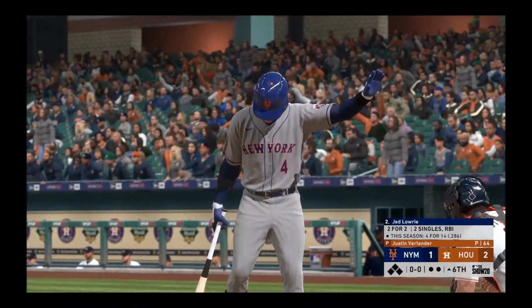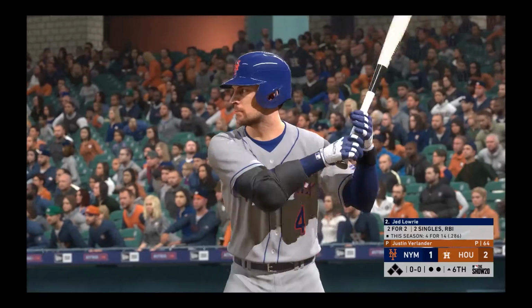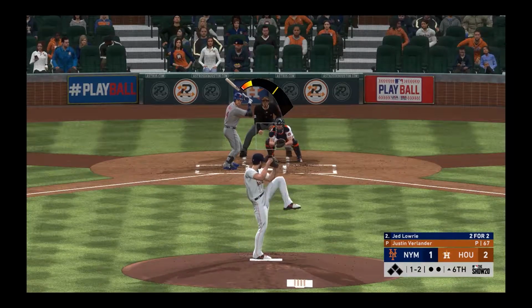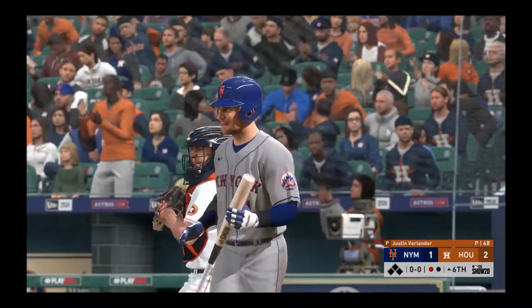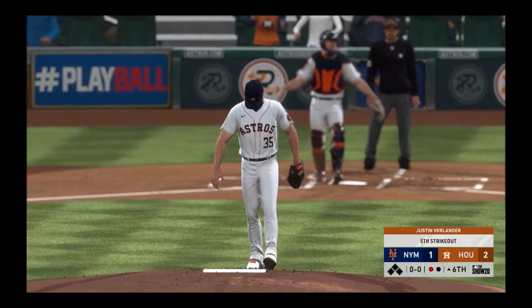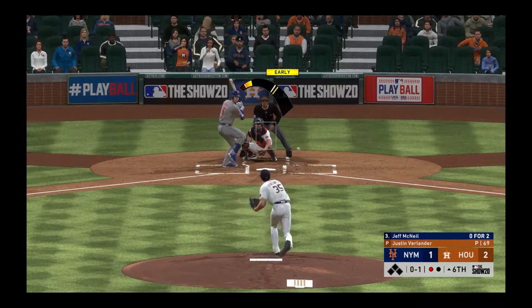Top of the 6th now, we go to Jed Lowrie, who's 2 for 2 today with 2 singles and an RBI. So he's looking to make it 3 for 3 as he's got a 1-2 count from Verlander. And he strikes him out, not able to go 3 for 3, as Verlander picks up another strikeout, his 5th of the game.